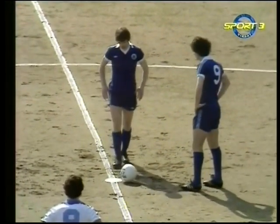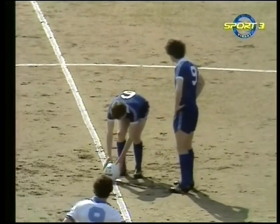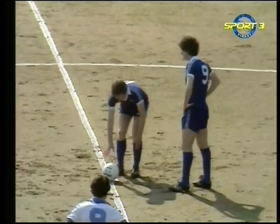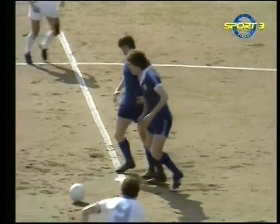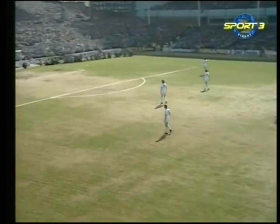The pitch, as you can see, is very bare in the centre. But it's Everton wearing all blue to start the semi-final, playing from right to left, and West Ham are wearing all white, and Brian Kidd tries the shot from the kickoff.